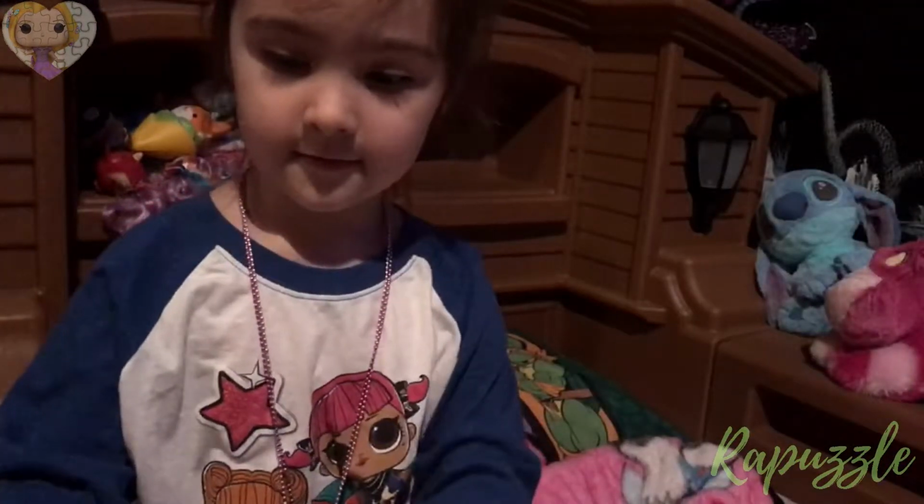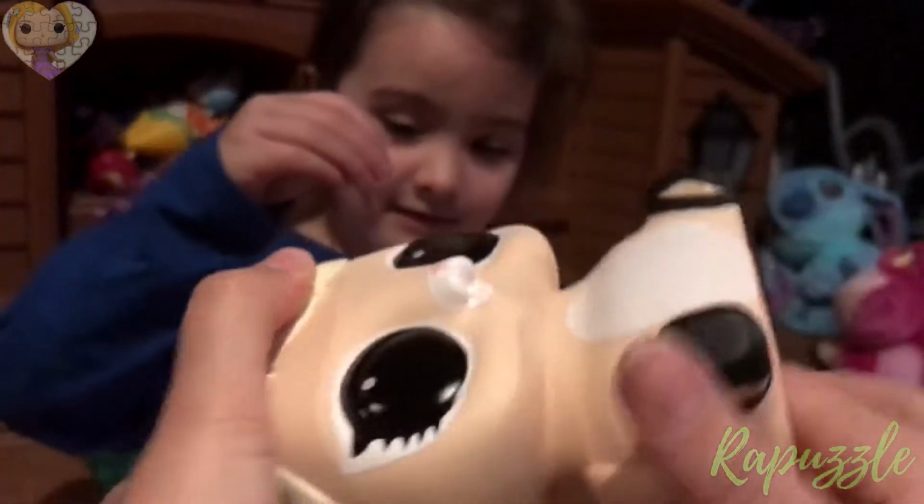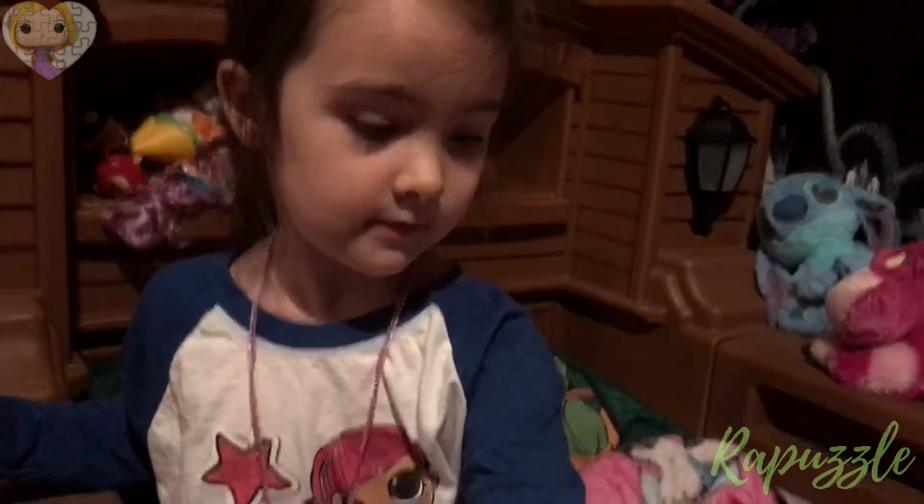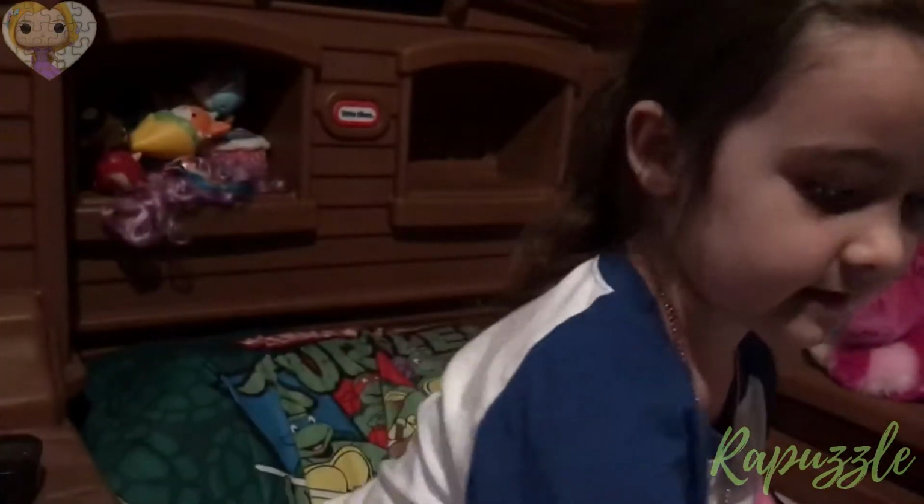Okay, let's open the bunny up and get everything out. I love the color changer. There's two. Ooh, this one actually comes with a blue box. That's different. The other ones were all brown. That's all that was in there. Close it back up. Oh, that's a poor bunny.